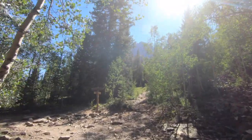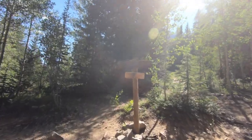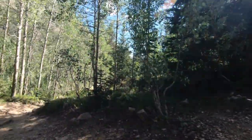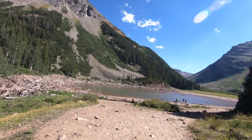Coming up right here is where the trail divides. Like I said, counterclockwise or clockwise. We chose to go clockwise just because we had heard the views were a little bit better and the terrain was actually a little easier going that way.